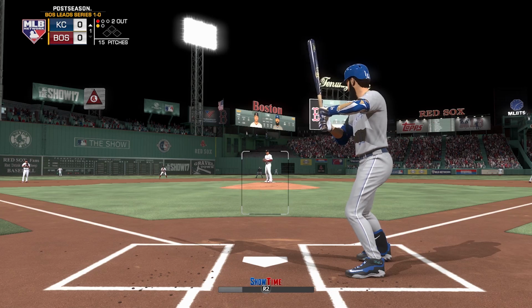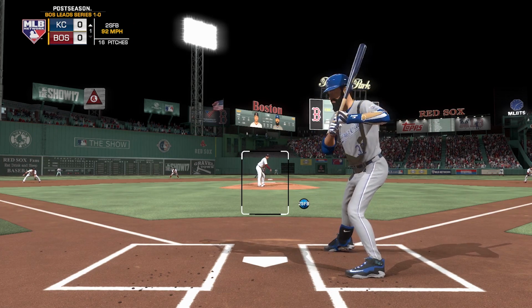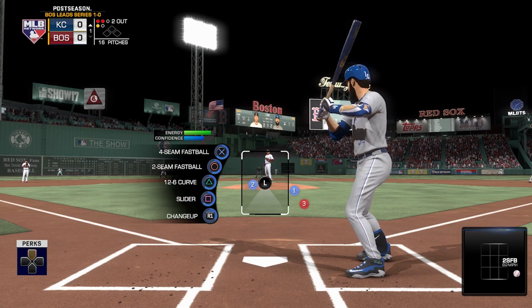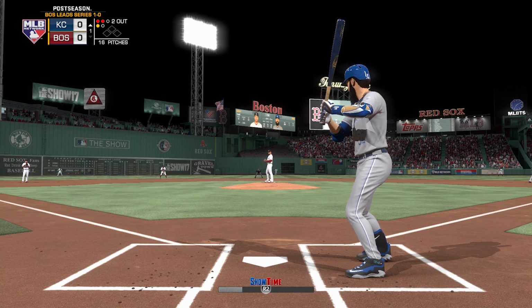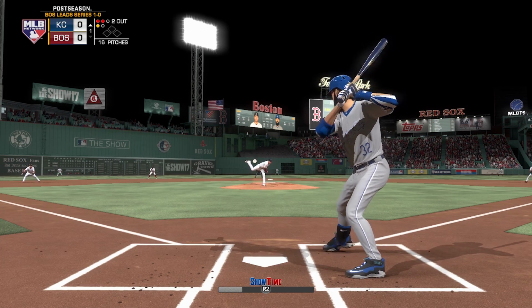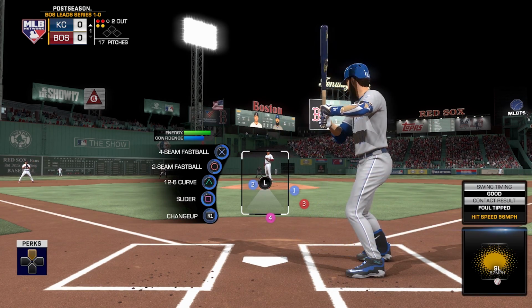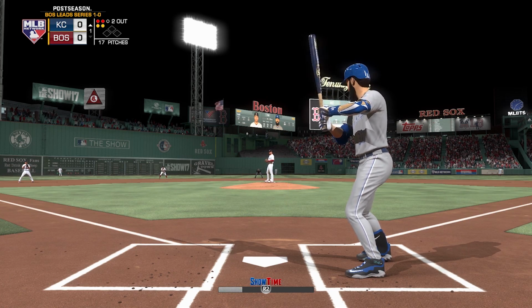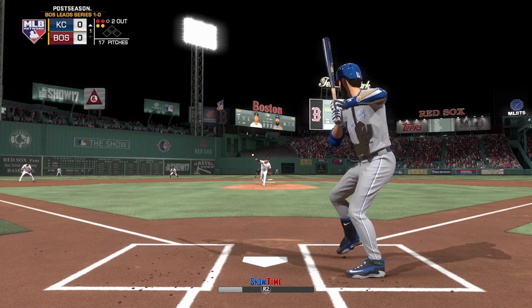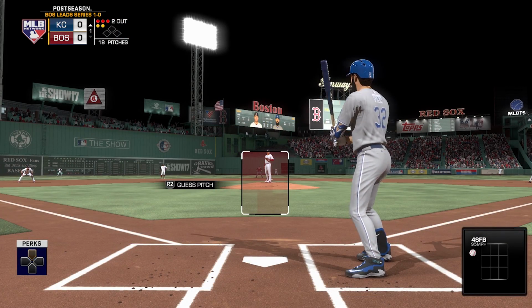Let's actually go with a 12-6 curve. All right, another ball. I'm going to stay fastball here. I want to keep guessing that. Now he got me with the slider. All right. Now I'm going to say curve. Try and get me out. No. Well, he might still throw it, just not in that spot. It was a fastball. Okay, full count.